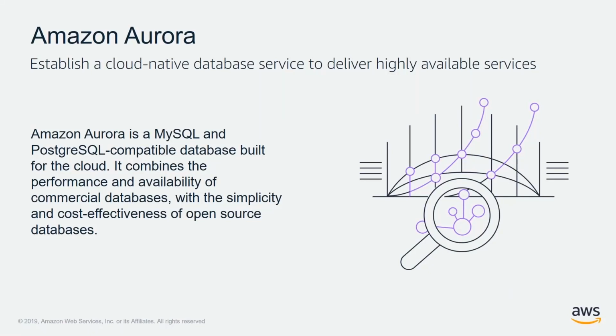So this growing trend and customer feedback is why we built Amazon Aurora, which delivers the performance of commercial grade databases with the pricing, freedom, and flexibility of open source databases. Amazon Aurora is a MySQL and Postgres compatible relational database built for the cloud that combines the performance and availability of high-end commercial databases with the simplicity and cost effectiveness of open source databases.